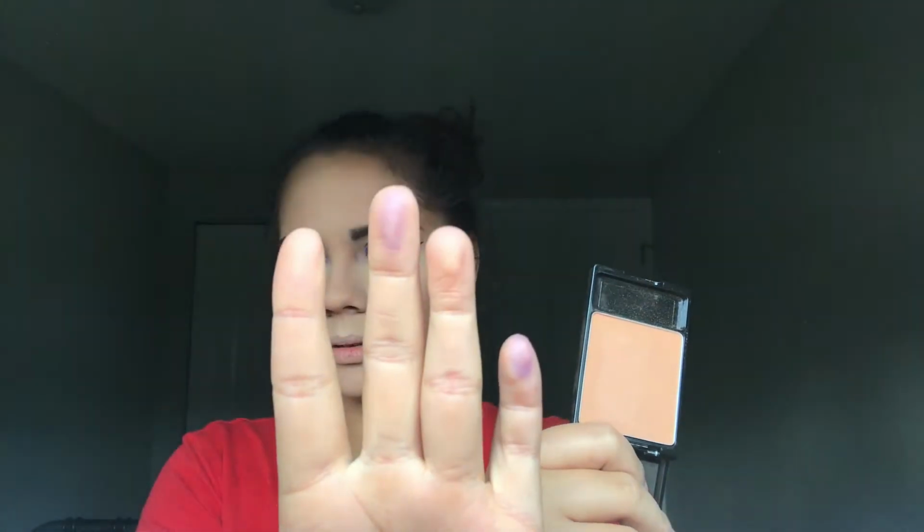Alright, and for blush, I'm going to be taking the Wet n Wild Color Icon blush in Apricot in the middle. That's her right there, you can't really tell. I like this color. I don't know if you noticed, but with my blush, I just tap it on the apples of the cheeks. Then the rest, I just kind of move backwards.